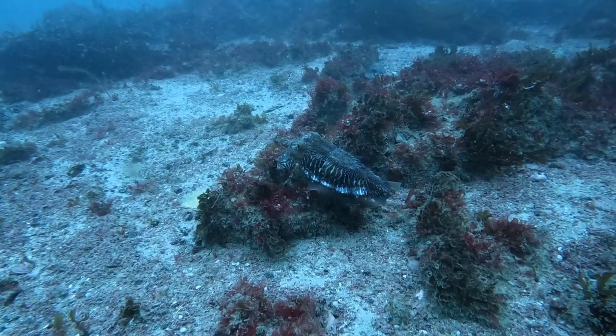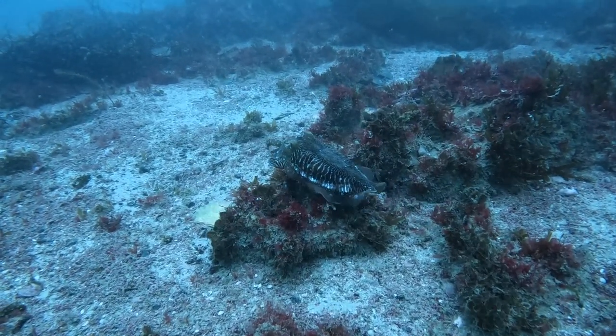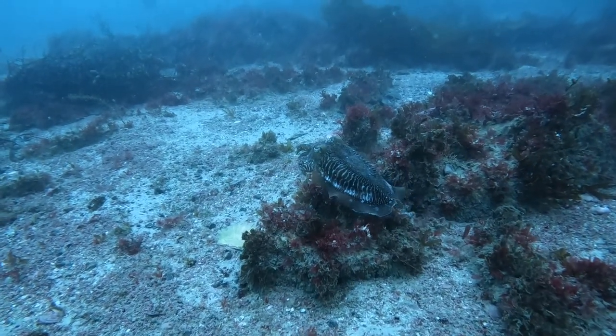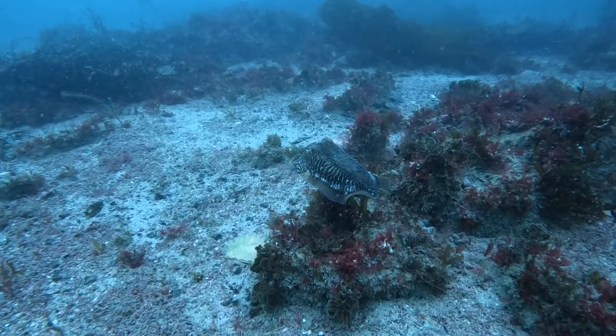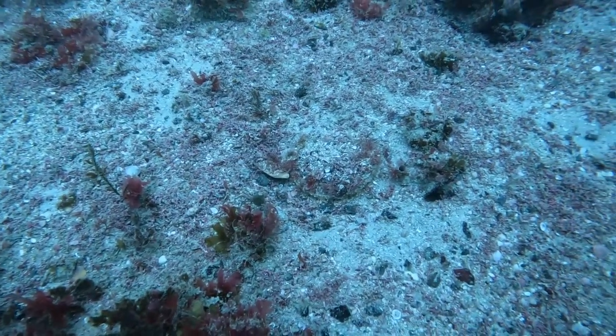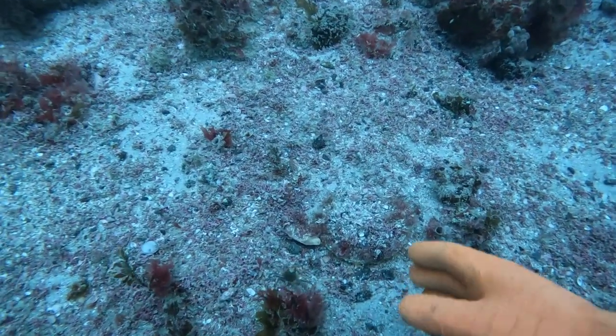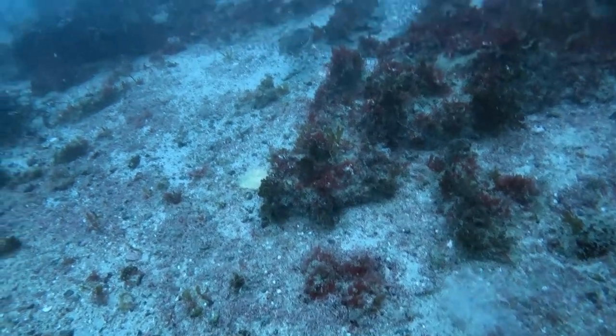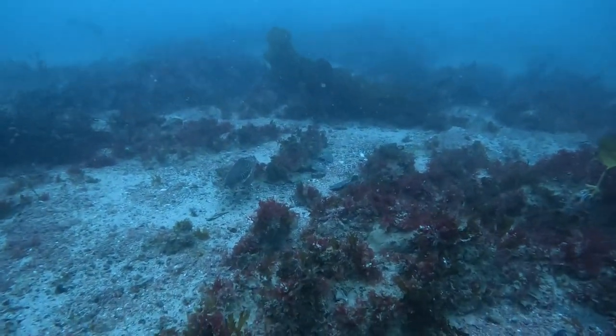I tell you the one thing I find freaky with these things. You look at their eye up close, it's like a W. It's the weirdest eye I think I've ever seen. I think I'm getting the best of both worlds here because it's leading me to scallops. It's another one. Quickly slide that in the bag. Let's follow it. Where's it gone? There it is.